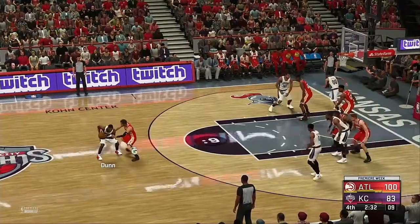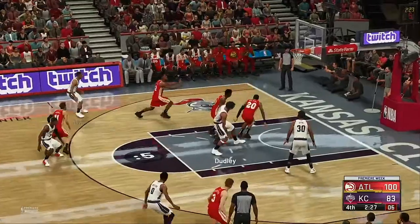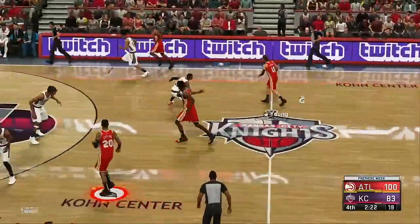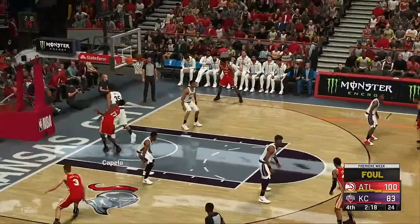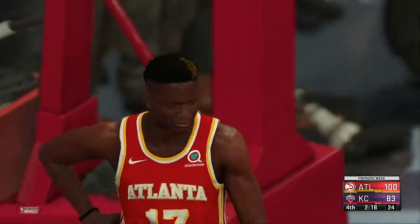Young against Dunn. Pass to Okoro. He feeds it to Dudley. And the rejection by Collins. Right there, the length of Collins proving to be the difference. Not in my house, he says. And that'll be two free throws coming up. Officials on the call with the foul.